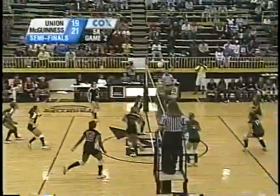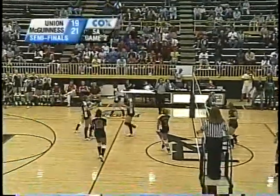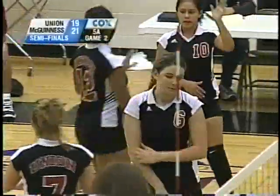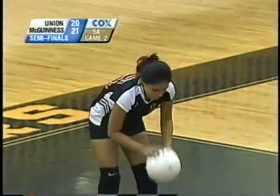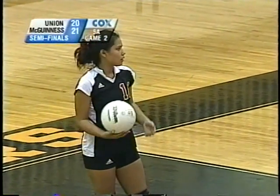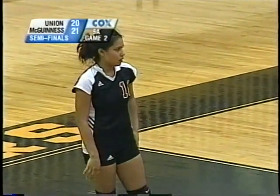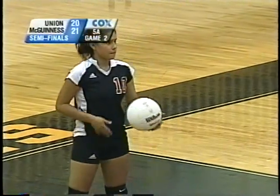Good serve, tough pass. Oh, tough pass, but well played. Schweitzer. What a great hustle play by Haley Steele, but unfortunately McGuinness couldn't get anything going with it. We'll have a substitution. As for Union, checking back in will be number 10, Brittany Swimmer, and Swimmer will step back to serve. All of a sudden, we have a game here, folks. McGuinness needs a good pass here. Winner of this moves on to the finals, which you will see later on this evening here on Cox Communications.